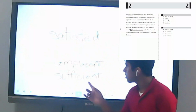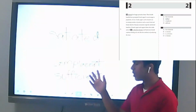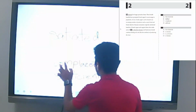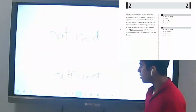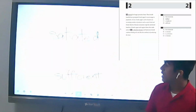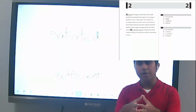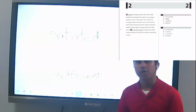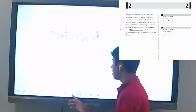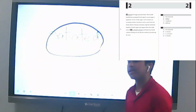And then we have complacent. Complacent just means that you're okay with your situation. That is not going to be like you're full. That is not the same thing. All right. And then we have sufficient. Sufficient means that it's enough. Satiated here, right? The context of the sentence is trying to say you're full for long periods of time, not that you have enough right now. So that's going to be incorrect. And our answer is going to be satiated, which is answer choice A.